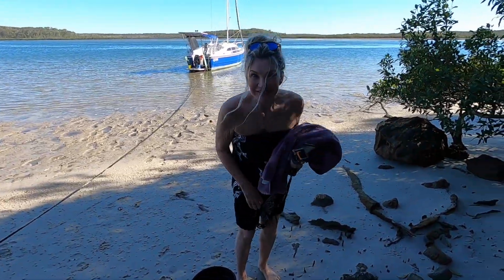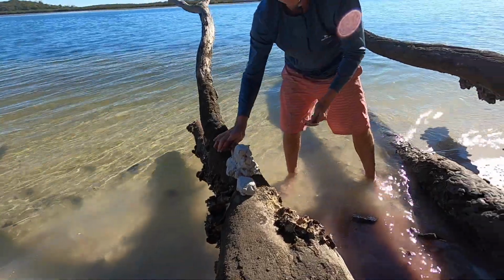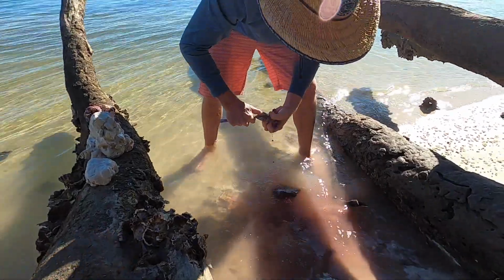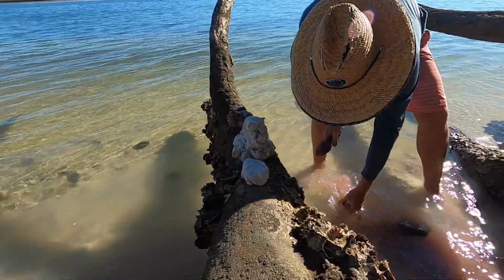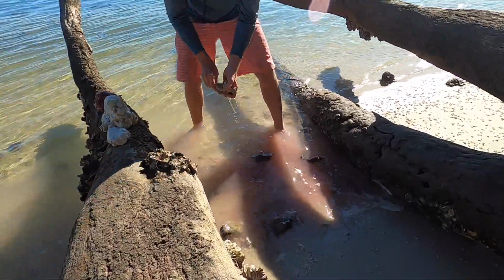A little bit excited. Here's Honey harvesting the mud, the clay. And of course it's a little bit tricky because as soon as you do something the water all goes cloudy and you can't see anything. I think that's going to be enough clay anyway. How big do you think my butt is?